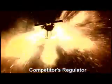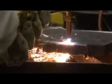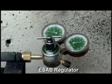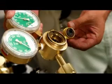Because the causes of regulator burnout are not always clear, it may be impossible to completely eliminate this safety hazard. But fortunately, the damage and potential injury can be contained, thanks to a patented regulator design available only from ESAB welding and cutting products.